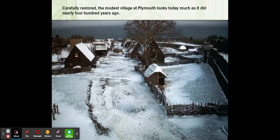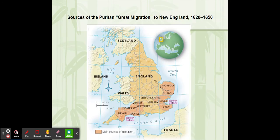Here you see the modern day recreated Plymouth colony. Here you see the regions that they were leaving out of England from on their way over to the New World, particularly in the darker orange is what I mean.